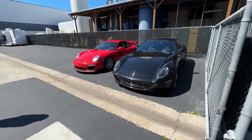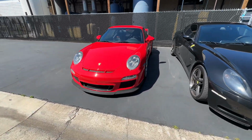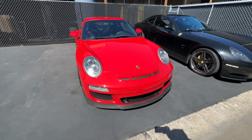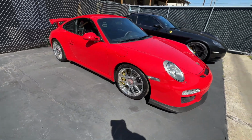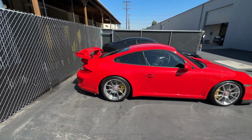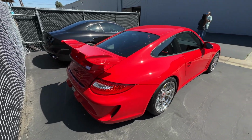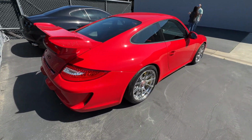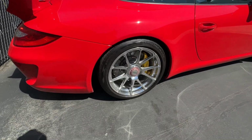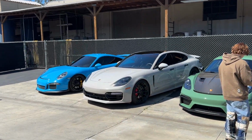Off-white on the shoes. Porsches are so clean. Porsches, GT3. Damn. Porsche has some nice-ass colors.